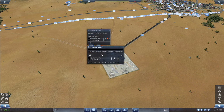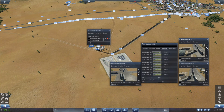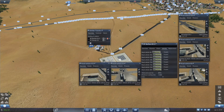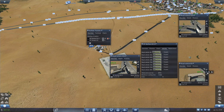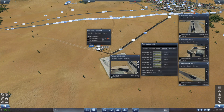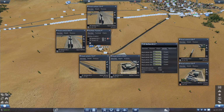Buffalo oil 2. Be sold. Be sold. Be sold. Be sold. Yeah, all the oil or crude oil is finding a more efficient route to get to a refinery.